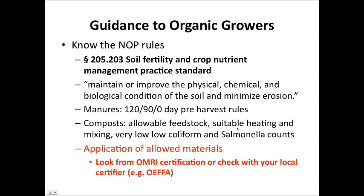This is not an issue yet for small-scale operations, but those who are feeding into large-scale grocery operations and distributors are finding that the food safety regulations are extending now into the organic operations as well. Again, with regards to these, you can look at the OMRI certification, but you should check with your local certifier to make sure that the materials that you're considering for fertility are allowed.